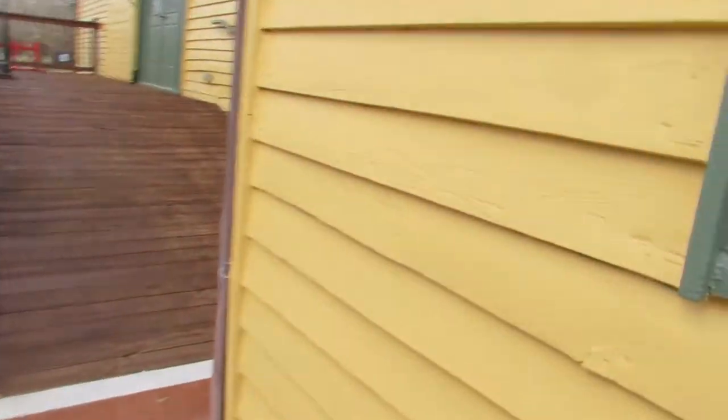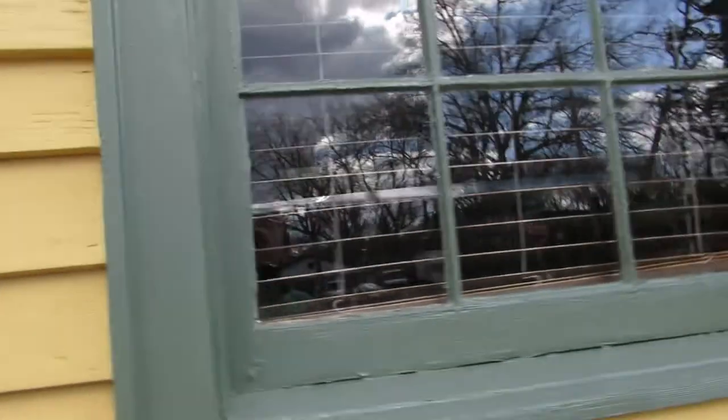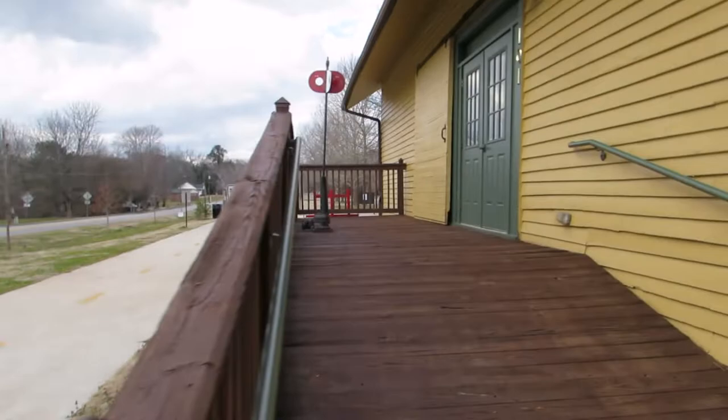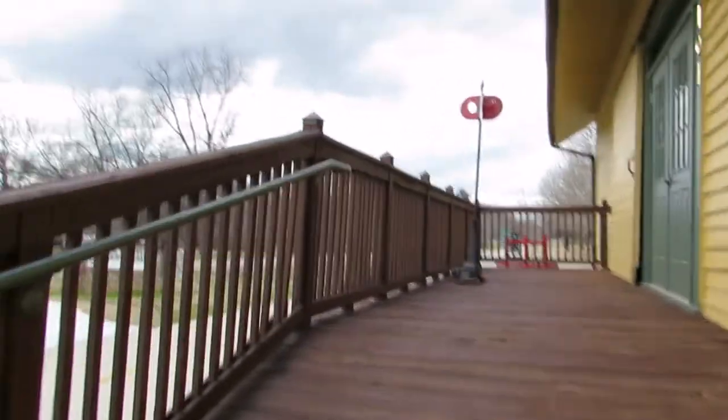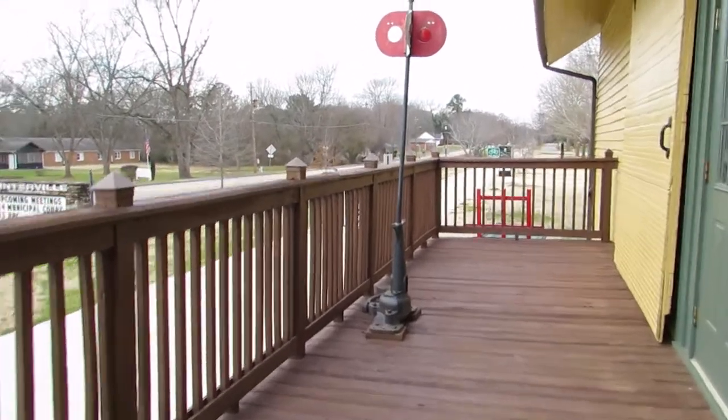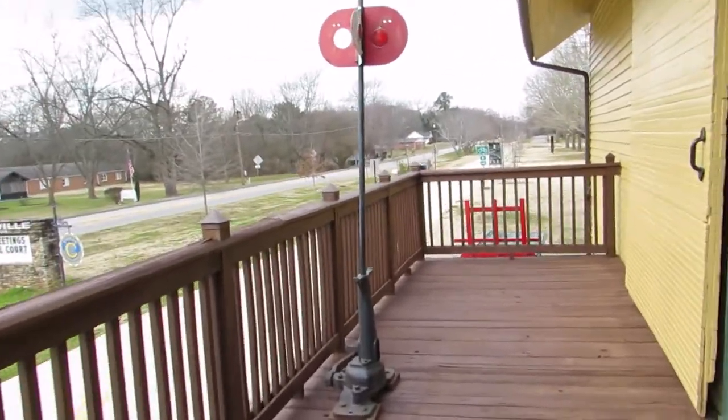Although it's gone, there would have been a desk right there built into the wall, and you would have had the telegraph and all of its equipment here, there, along with semaphore signal controls. And up here is an old switch stand, probably from the railroad being here, probably not, who knows.